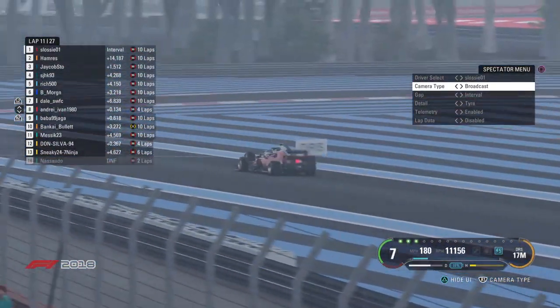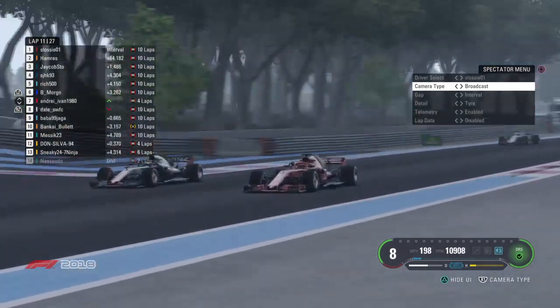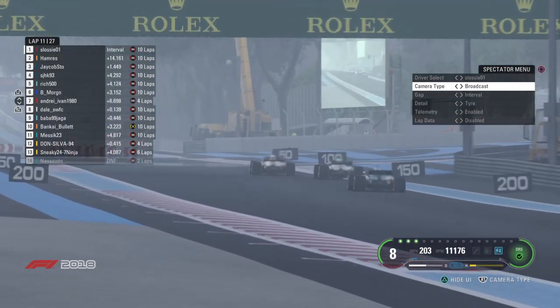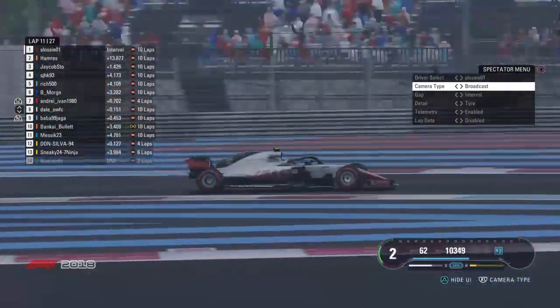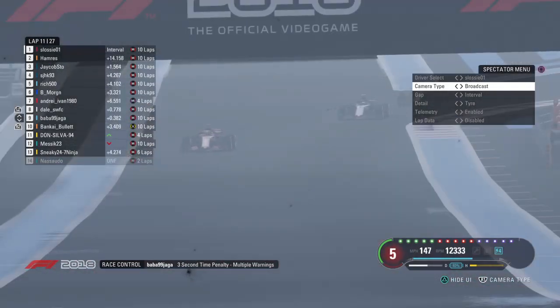And now we're going to see... Here he goes, DRS wide open. He's going to get past Dale as well on the run down to the chicane. And he does get past. Now is that going to invite Baba in? Is Baba going to get past? Nope, he got a 3-second time penalty.